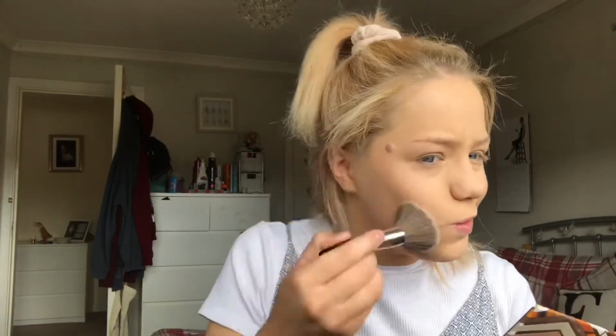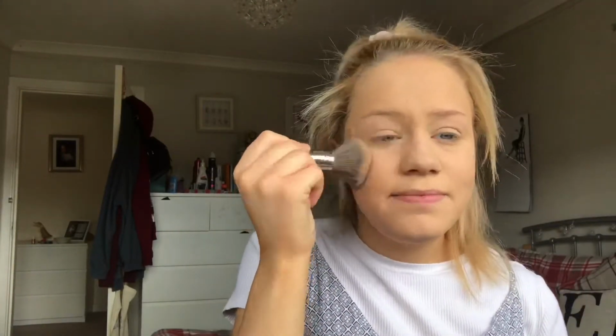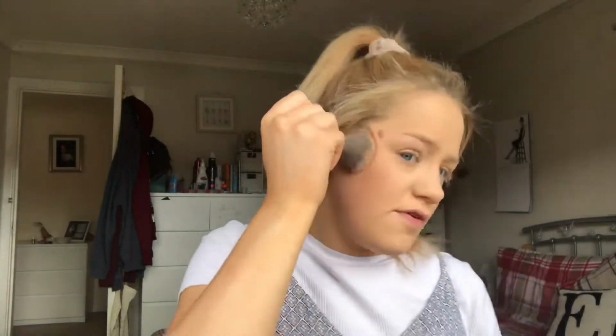I've literally had this Hoola for I don't even know how long and it just never goes down. I sort of contour and bronze, I don't use a different product. I just define my cheekbones and make my skin look a bit more 3D. Also, even with a dark foundation, because of concealer, my skin does look paler. I use quite a bit of bronzer just to try and bring that colour back to my face. Hoola bronzer is the best bronzer. Don't even question me on that, because it really is.